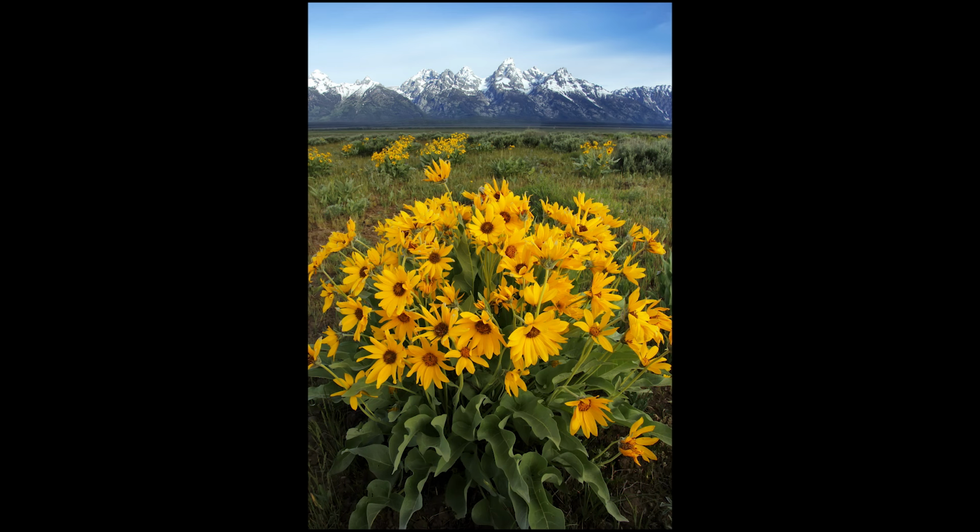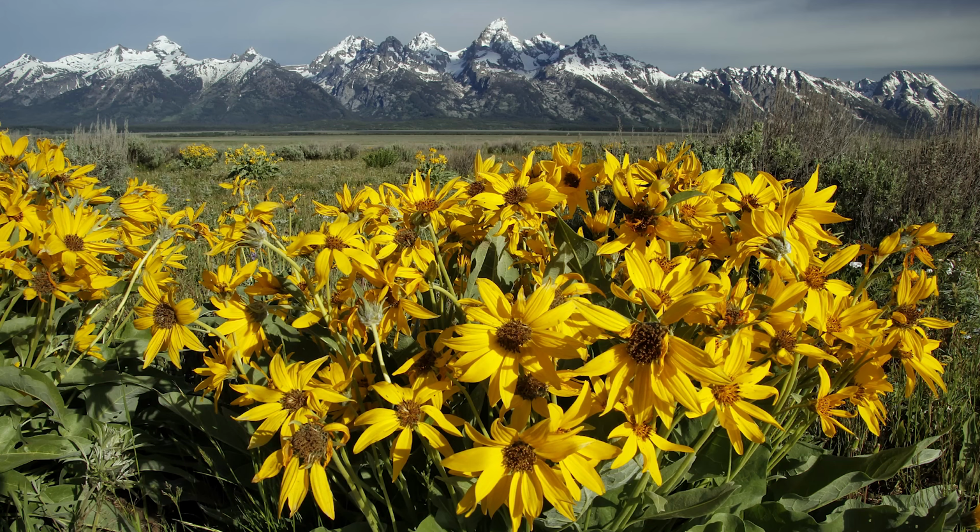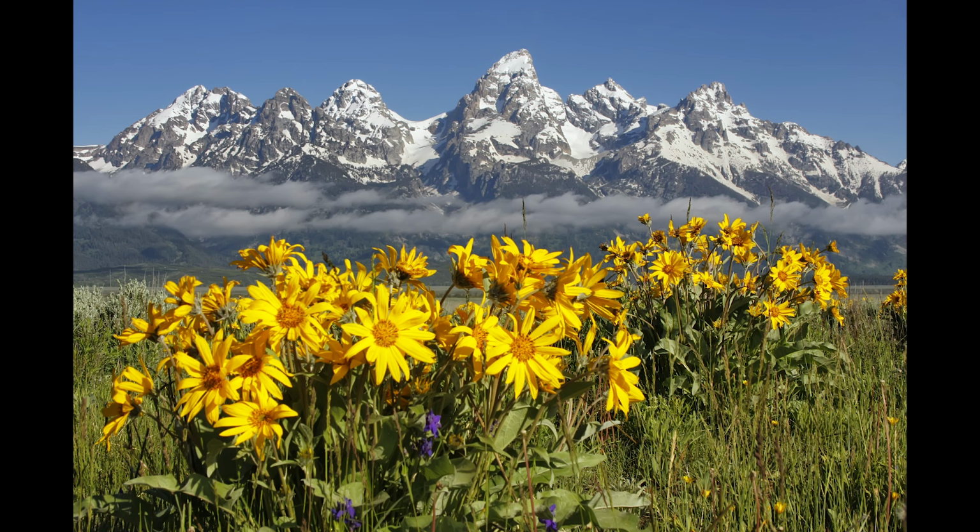Another way to do this type of photography is to take several shots where you focus at various places throughout the frame, and then you add the pictures together in post to get that depth of field that extends from the flowers, which are right in front of you, to the mountains, which are way in the background.